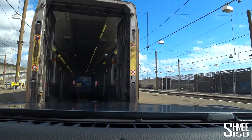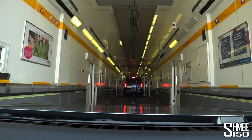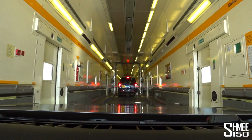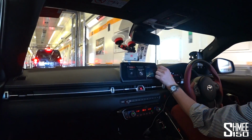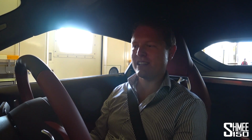By now I'm sure many of you are very familiar with how this works, but literally the shuttle train takes you under the channel and drops you in France about half an hour later. I do need to work out obviously how to put the car into kilometres, which I've not done before, and I've also still got the film on the infotainment display, which, if you know me, probably ends up staying there forever. Maybe at some point I will take it off, of course.